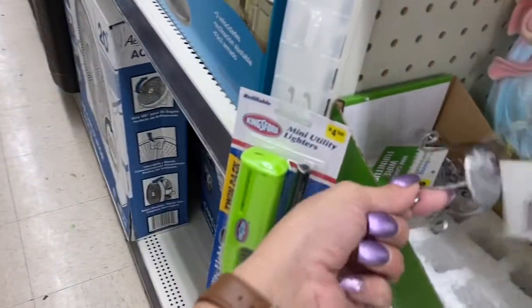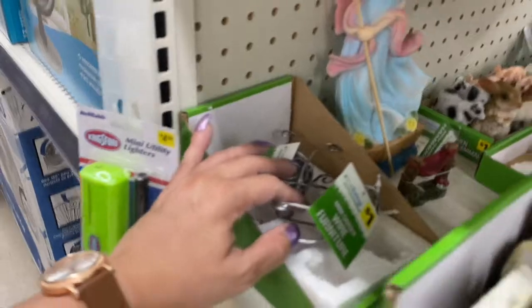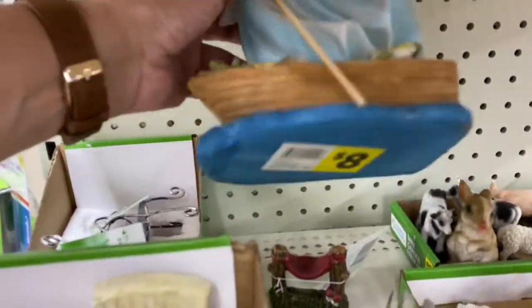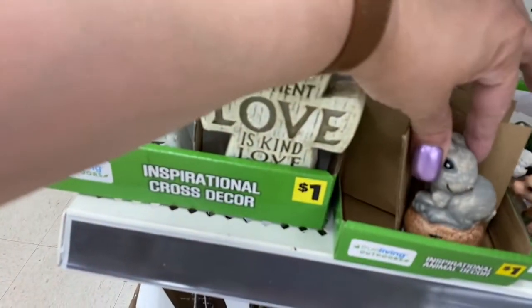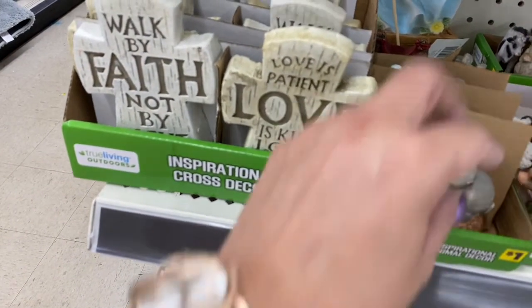Then you have more fairy garden stuff. Look at the chair. Isn't that adorable? So those are $1. And look at that angel back there. Let me see if I can get a price on her. $8. And that's because of her size, I bet. So here you have the outside. Here you have the inspirational animal decor.